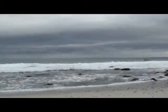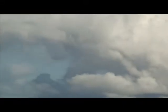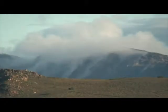In the winter months, moisture-laden clouds borne over the Atlantic Ocean race inland on the northwesterly wind to climb up the flanks of the Piketberg, where they cool, condense, and fall as rain.